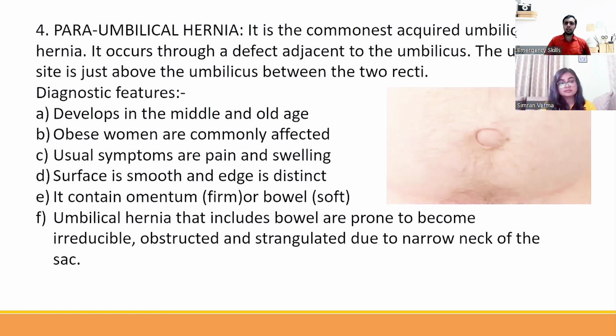And para-umbilical hernia, it's synonymous, but yeah, it's a common acquired hernia also, you can say. And it's just adjacent to the umbilicus. Here in the picture also you can see it's not in the umbilicus, it's adjacent to the area. That is, the usual site is between the two recti.